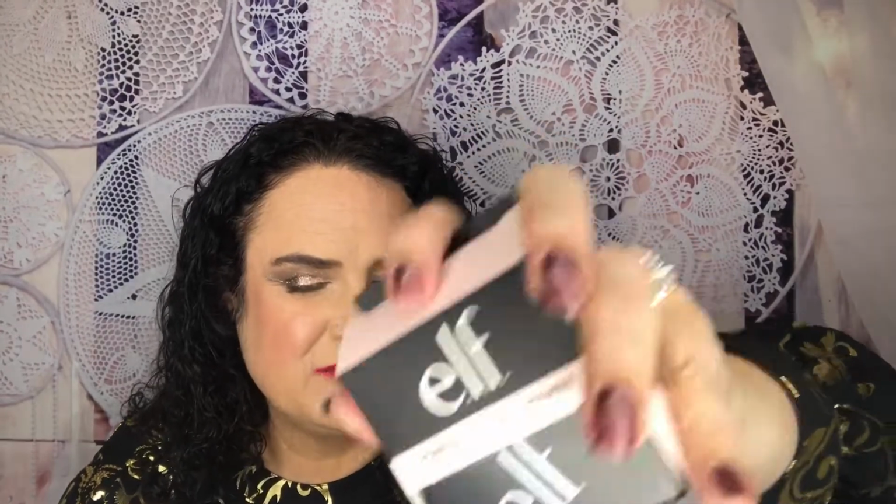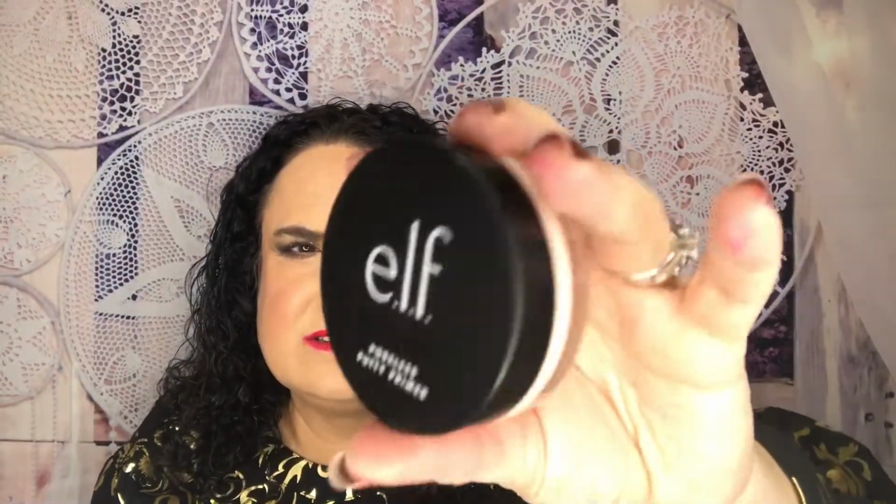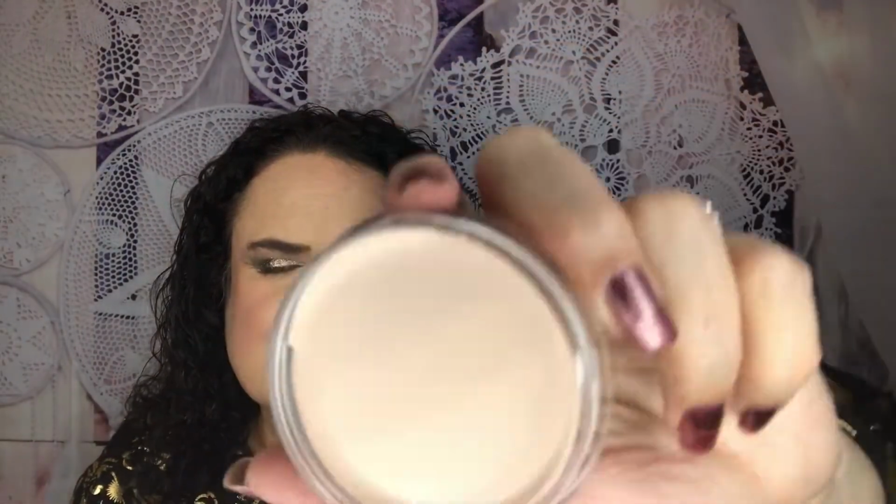Cosmetics. It creates a smooth base and preps skin to moisturize and grip makeup for all day wear. The velvety texture glides over the skin, smoothing imperfections for a poreless effect. I have been looking for this one, and so I'm super excited to get this. And then here's what this looks like. And then here's the interior, and yeah, it's just this kind of putty consistency that rubs right in, and you can't even see it anymore. I'm super excited to try this.